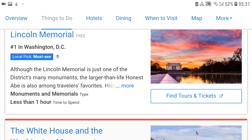And I'm going to really go through them super quick, and you guys can do all your other research behind it. And there's going to be no links below and stuff like that. Just the top 17 things to do in Washington, D.C. Number one, the Lincoln Memorial.